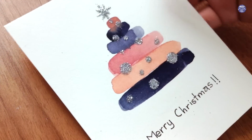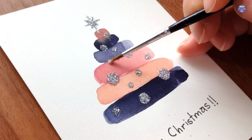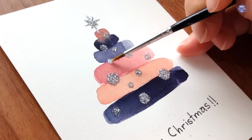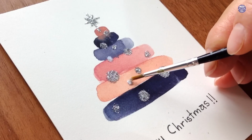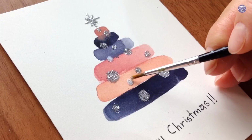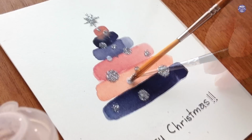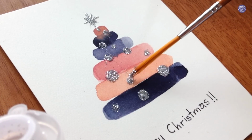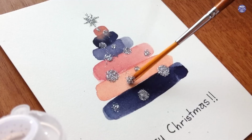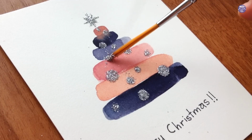I've left this to dry for a day just to make sure everything's completely dry, and I found out that it was really easy to pick off. So this is me adding more glue right on top, and this is the thick glue that I didn't thin out with water, so you can see that it's more white. And what I'm going to do is just basically to layer on the glue right on top of the glitter, and I also push the glitter down and incorporate as much of the glitter into the glue. So this way it'll bind together more.